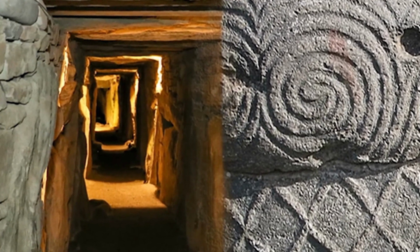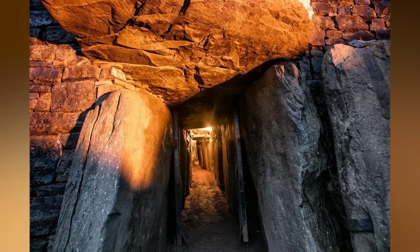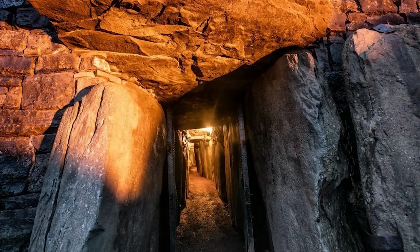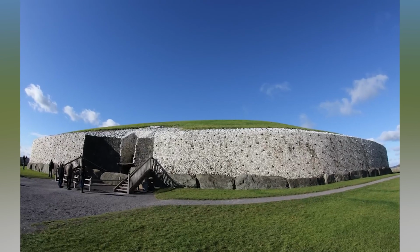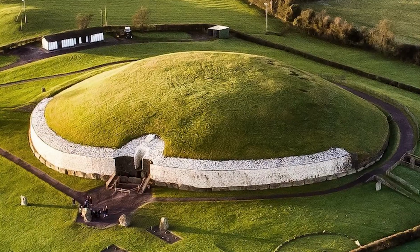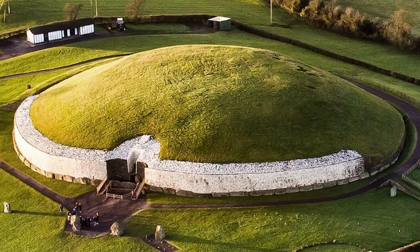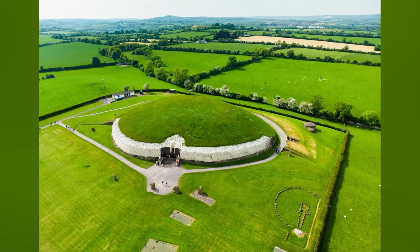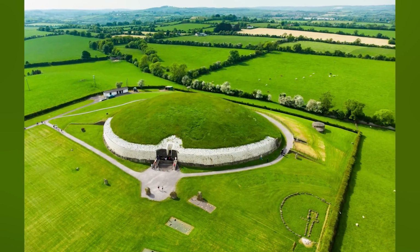Now, the tomb is roughly 5,200 years old, meaning that this passage tomb in the Boyne Valley is older than Stonehenge and older than the Great Pyramids of Giza. That's pretty incredible. Stone Age farmers built this mound somehow, and it is 85 meters in diameter and 13 meters high. Again, quite massive, hard to miss. A tomb that takes up an acre of space.